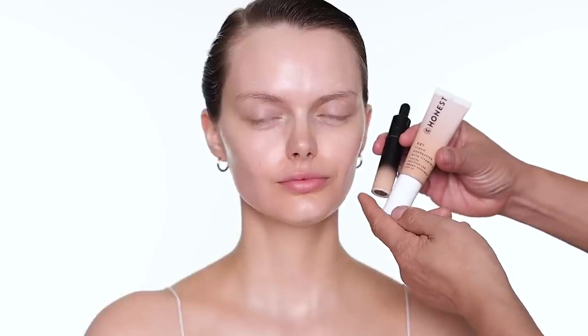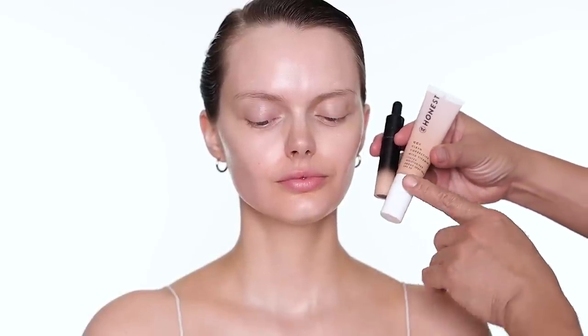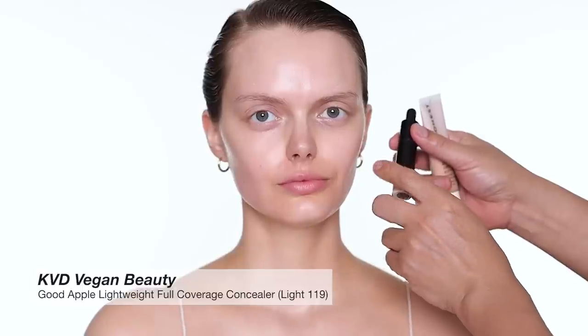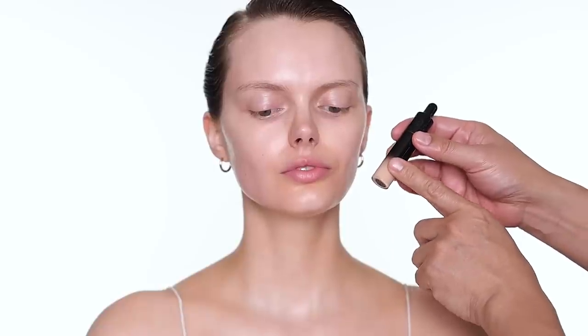For foundation and concealer today, I'm going to use the Honest CC Cream. This is more like a tinted moisturizer. It has SPF 30. And then the concealer I use is from KVD. This is the Green Apple Concealer. It has quite great coverage. This is a beautiful concealer.